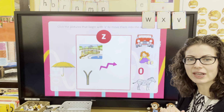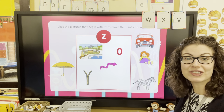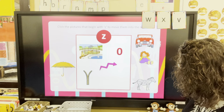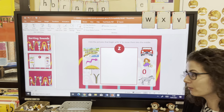Thumbs up or thumbs down? Yeah, you're right, zero does begin with zzz. And how about zebra? Yeah, you're right, zebra does begin with zzz. Well done, boys and girls. All those things begin with zzz.